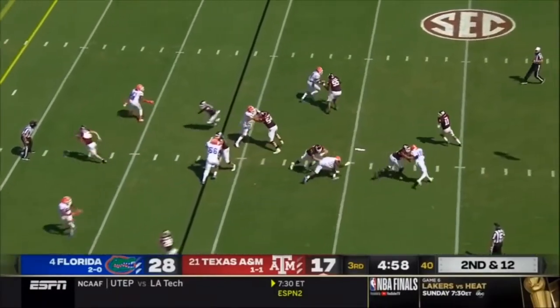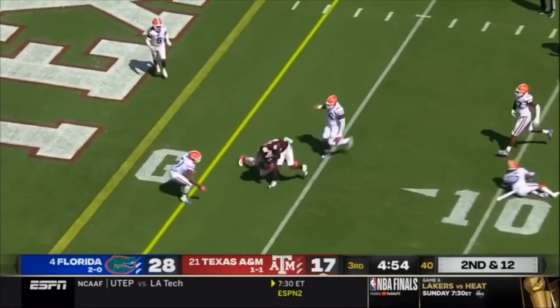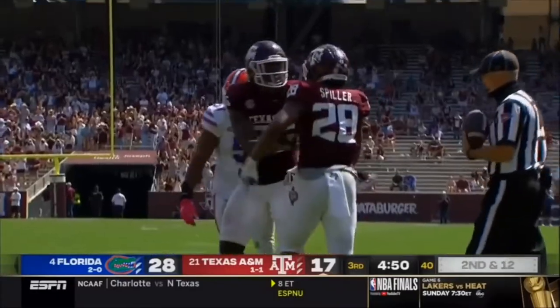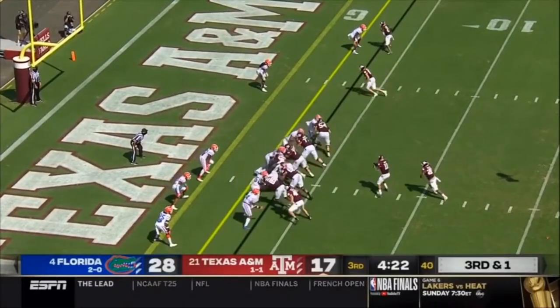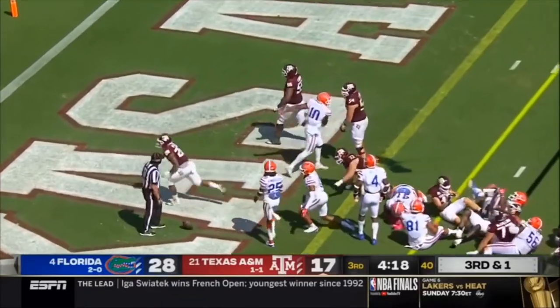Play fake, first pass of the drive. Mond dumps it off, wide open Weiermeyer to the five. Comes up a yard short of the line to gain, but they're inside the Florida 5-yard line. Challenge that big group up front. The Aggies. And they will pound it, first down, touchdown, Isaiah Spiller.